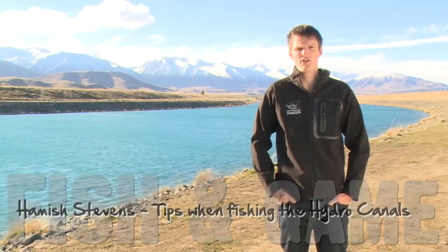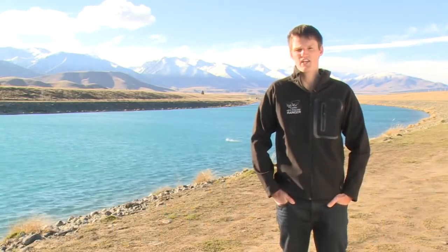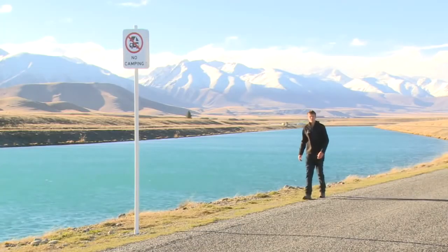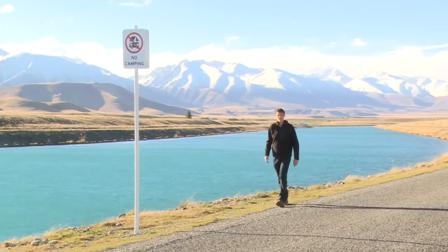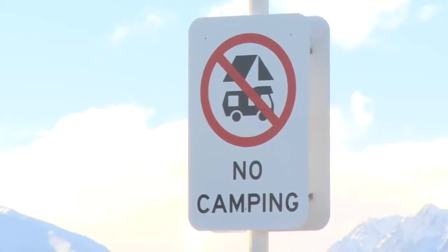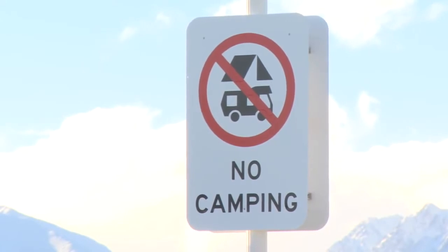We're up here at the MacKenzie Hydro Canals today, and as you can see from behind me it's pretty windy. Today we're going to cover angling etiquette around the canals, some do's and don'ts. These canal systems are largely privately owned by the various energy companies, so access is a privilege and we need to respect that. One of the conditions around access to the canals is that there's no camping.